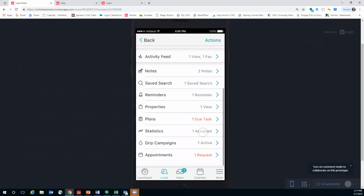If I keep scrolling down here, you also get to see any plans, any statistics from the lead, who it's been assigned to, who it's been removed from, any drip campaigns, and any appointments.